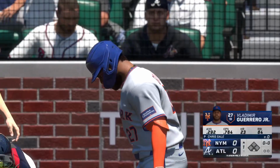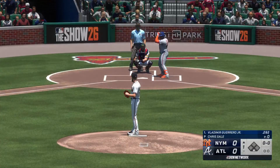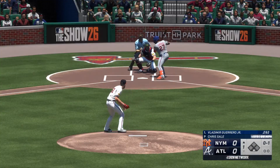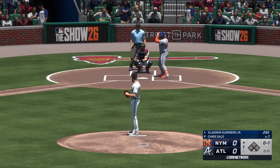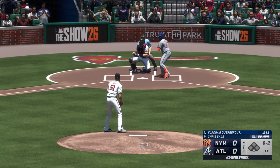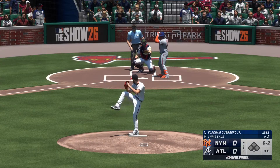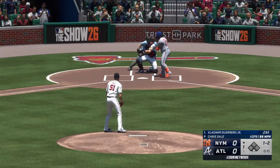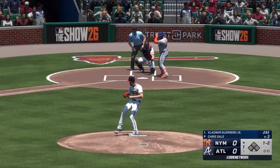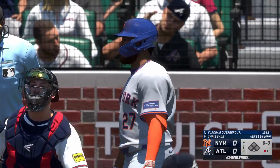Just about ready to roll. Vladimir Guerrero Jr. up now for the Mets. And with that, we're underway in Atlanta. Strike two. Pretty rare location right there, right down the middle. This guy paints the edges. I'm not sure if you're going to see that pitch again as a hitter. And a swing and a miss, and one gone.